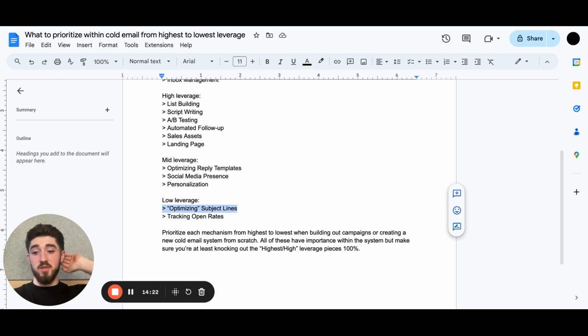It could be relevant to your offer, like cold email for company name. It doesn't matter. Just keep it short. Make sure it builds some sort of intrigue. But don't sit here split testing subject lines. It's literally a waste of time. It doesn't matter. And then adjacent to this is tracking open rates.